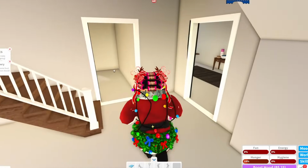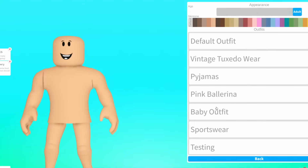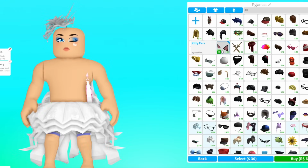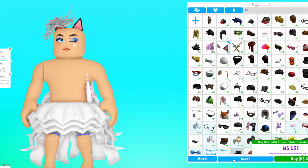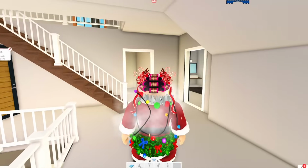Then I need to go into my closet, if I have one. There we go, I do have one over here. I need to just buy something. So let me get to my pajamas and buy some kitty ears. Perfect fit for that outfit. There we go, objective complete. We could just buy the cheapest thing, of course, but why not kitty ears?